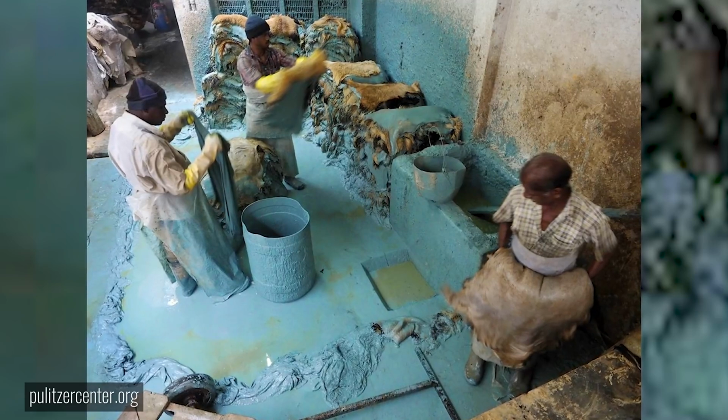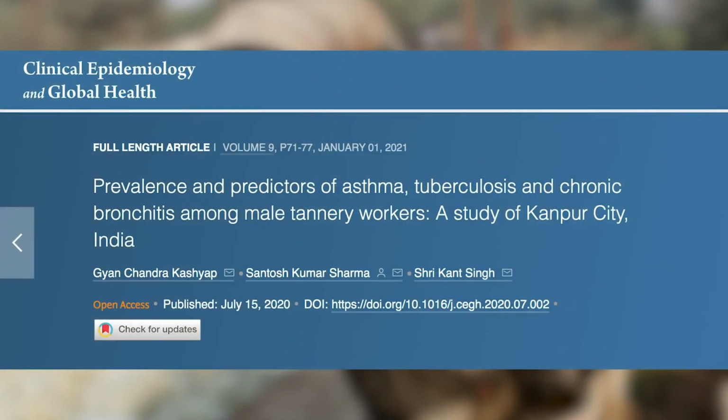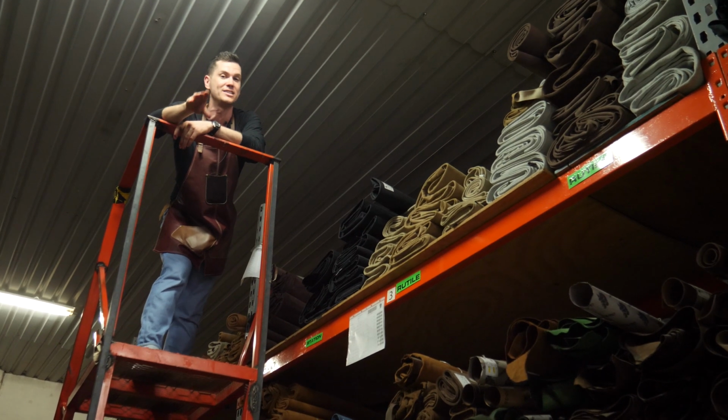Now, first of all, it's important to note here that Lefarc doesn't have any chromium-6, which is a byproduct of the chrome tanning process that is responsible for a ton of these respiratory problems, skin defects, all these other sorts of things that you'll find in places that have really bad pollution associated with tanneries. Lefarc ensures there's absolutely no chromium-6 whatsoever. There's a ton of controls in place to make sure that happens.